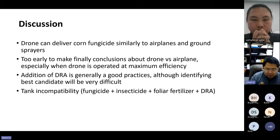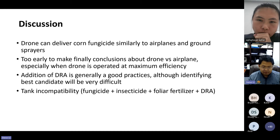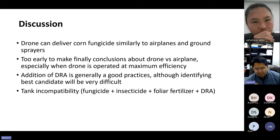And again, it's too early to make a final conclusion about drone versus airplane. You know, there may not be a conclusion at the end, or the conclusion might be they're about the same, particularly when you operate your drone at maximum efficiency. I don't believe you have much of a propeller downdraft at that point when you fly your drone at 20-30 miles per hour.